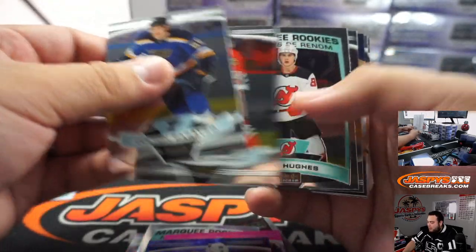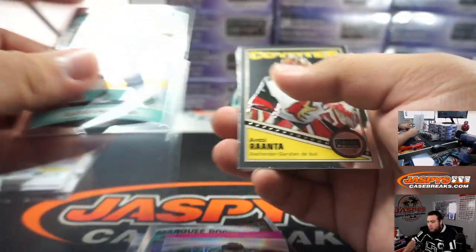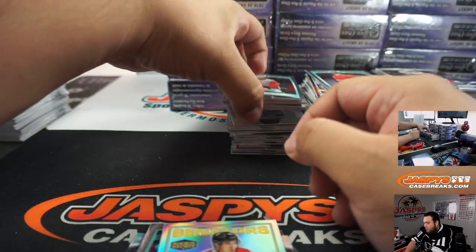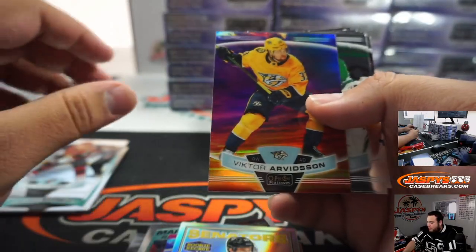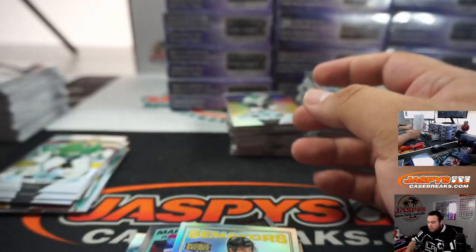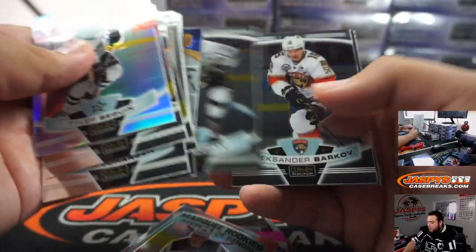Leon Draisaitl, Sunset, Jack Hughes, Best of the World, John Gibson, Crosby, Quinn Hughes. Borneau. Zadina. Oliver Wahlstrom. Robertson, Sunset. Suzuki rookie. Sagan. Darling, Gusev, Morgan Riley, Draisaitl, Adam Fox.